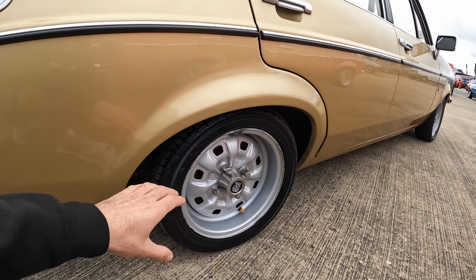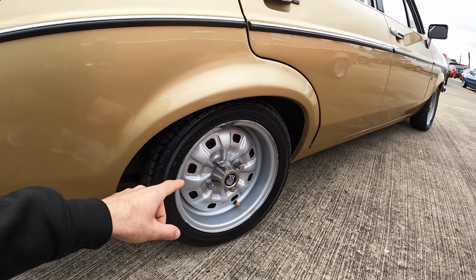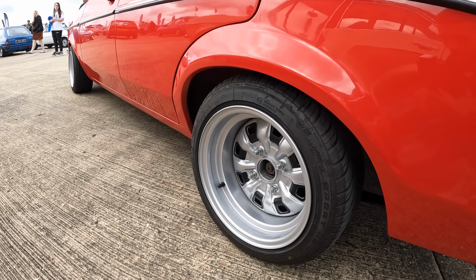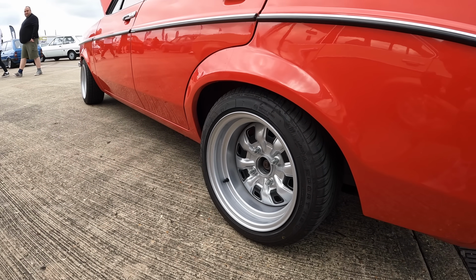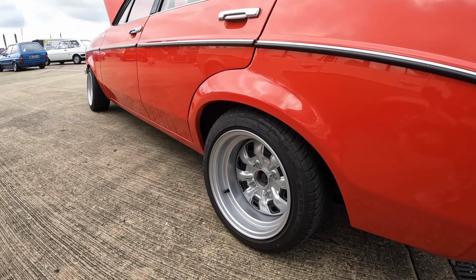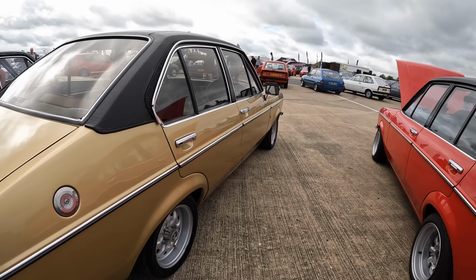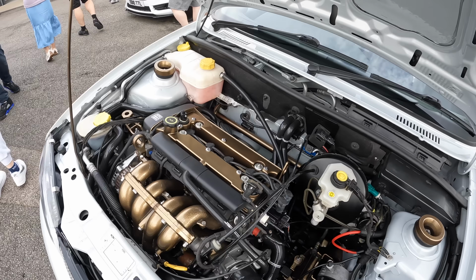Now this bloke has got the 5.5J Mexico steels, I believe, on his Escort. And these ones have been banded, I believe, but I really want to know how wide he's gone and whether he's shortened the rear axle or not. So I'll have to have a chat to him because I've got the standard steels for my Escort, but I would like to get them banded. But these two on the original steels, banded, just look so cool. And even this one on the Mexico steels, it just works so well with the old Escorts.